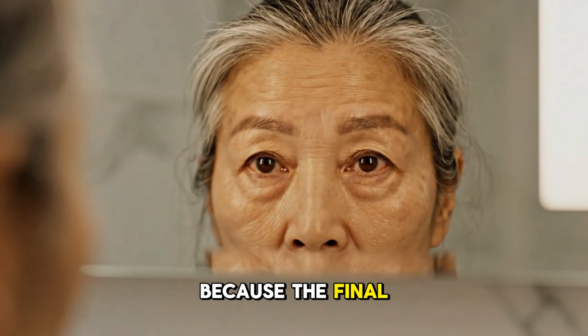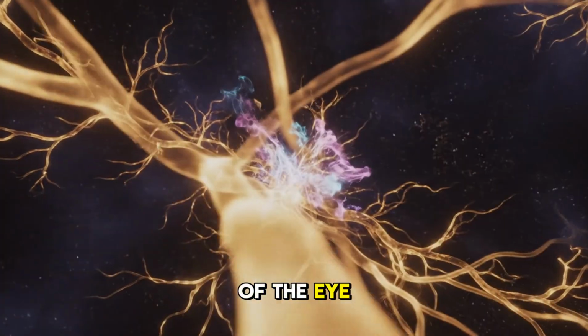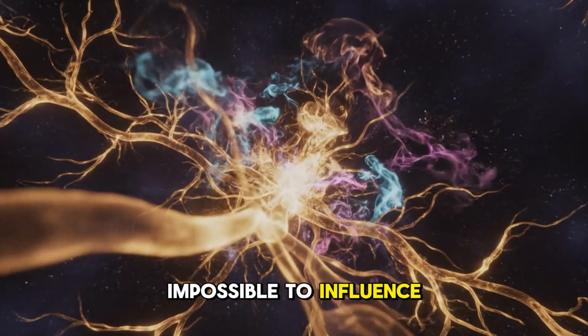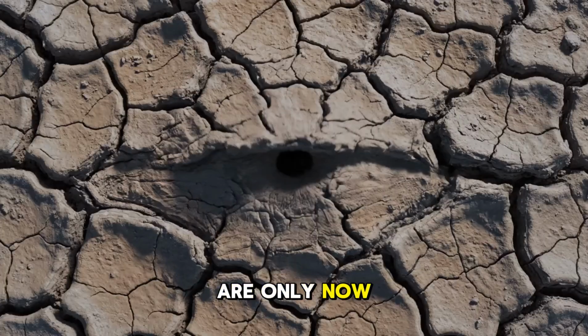Stay with me, because the final food on today's list is linked to supporting the light-sensing cells at the back of the eye, something once thought impossible to influence naturally. Let's start with a gentle but powerful green that many seniors are only now discovering.